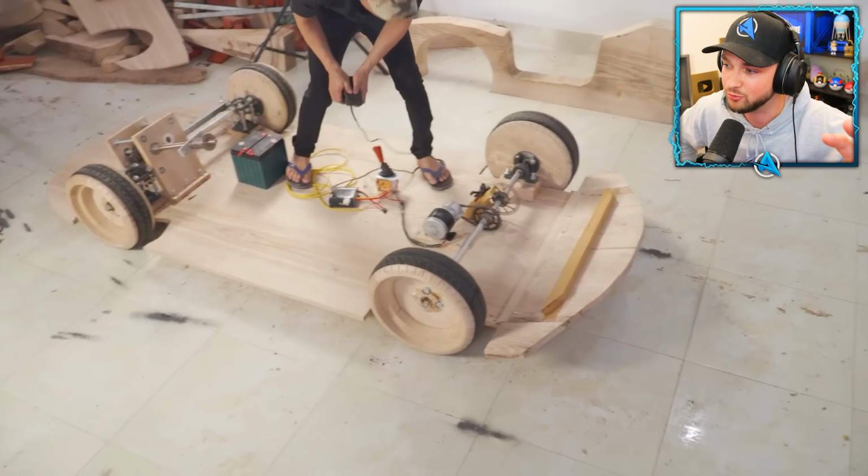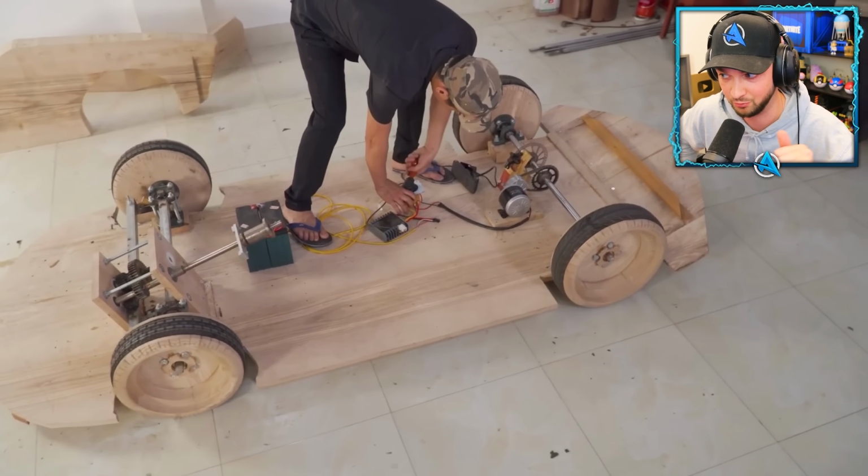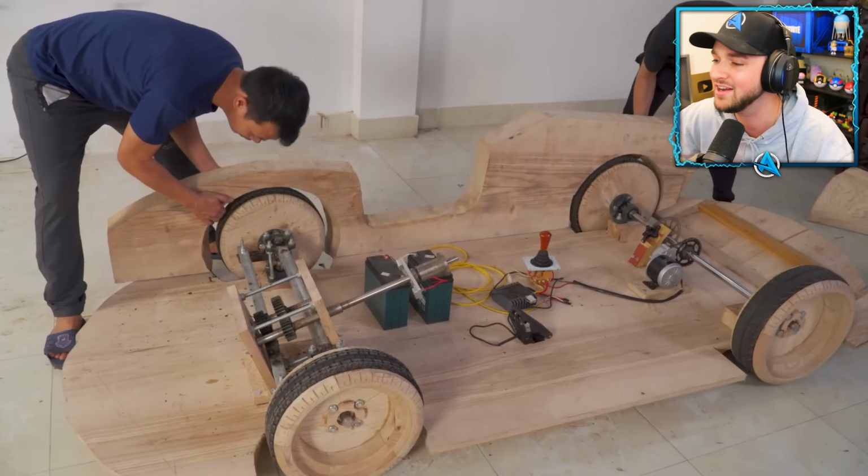You will literally be able to drive this. And he's standing on it. That is a solid piece of wood, and some incredible engineering.